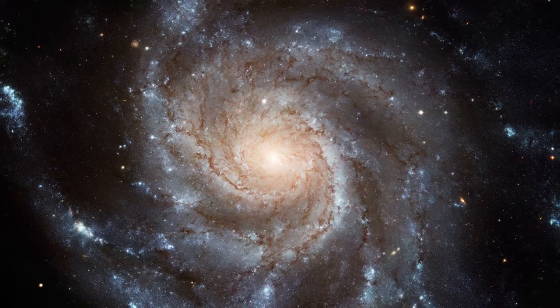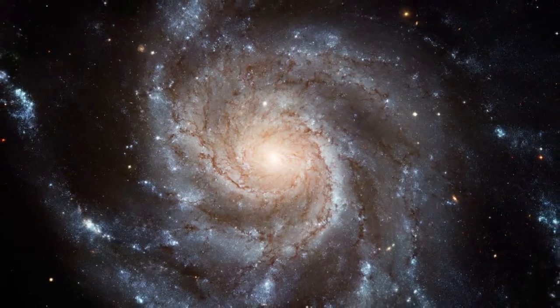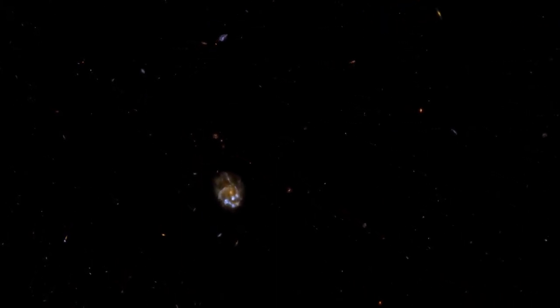Galaxies near to us are fully formed, seen as sleek spirals and smooth ellipticals. As we travel further back, we see toddlers that are rough around the edges, still in the middle of evolving into fully grown galaxies.